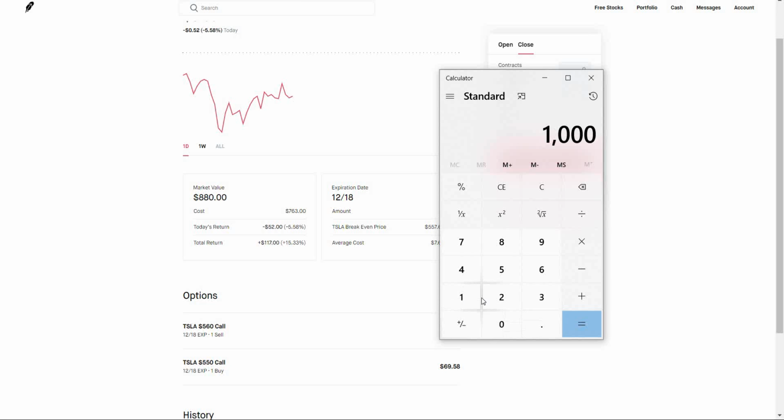So 1,000 minus 763, so 237 if this expires. So for both of my spreads to work out in my favor, I need Tesla to stay above 600 over the weekend. Then I would make 237 plus 290. That's 527 just this week. And then I made 63 on AMD. So it'd be like 590 for the week.